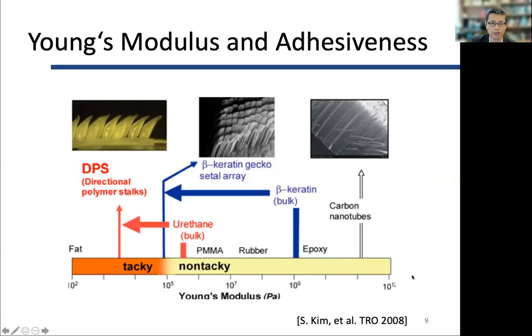One interesting application is the adhesion techniques. Usually soft material has a higher adhesion. So if you look at Young's modulus on the x-axis, this can also be mapped nicely onto the tackiness of the material. If you have a soft material, we can have a larger adhesiveness as a material property, which makes it interesting for applications that need adhesion properties, such as climbing robots or grasping of a small object and so on. So this is one aspect we need to think about when we model soft materials.